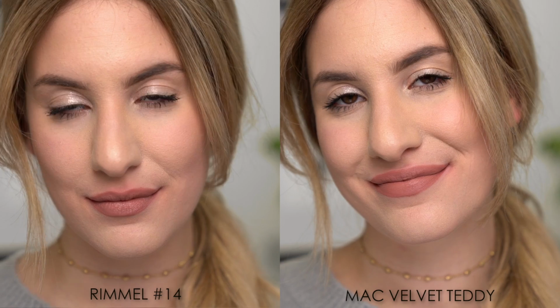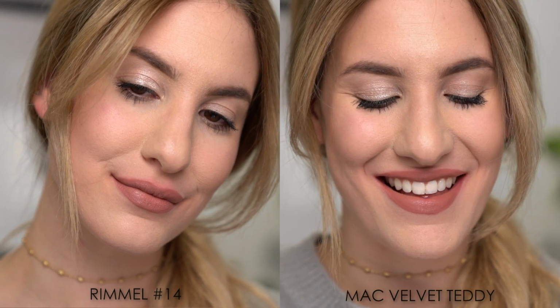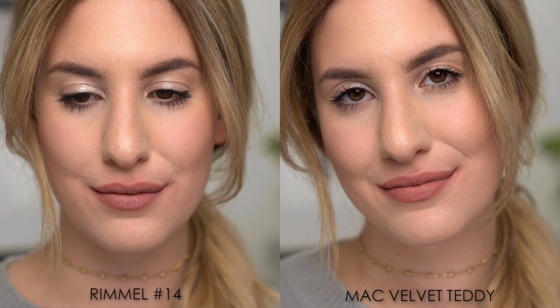I would say that the only difference between the two is the formula. I do find that the MAC Velvet Teddy is just slightly creamier, whereas the Rimmel lipstick definitely has a little bit more of a sheen to it. And I do find that this color is a little bit more buildable. You can get something more sheer with it if you put on a very thin coat, or you could build it up to get something really nice and opaque. But all in all, if you're looking for a shade that is just the exact same as MAC Velvet Teddy, then Rimmel number 14 is your guy.